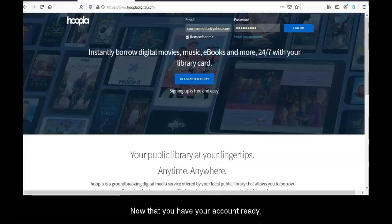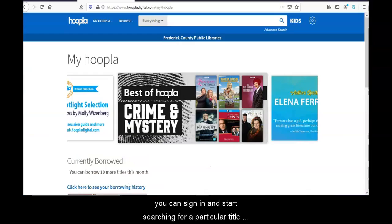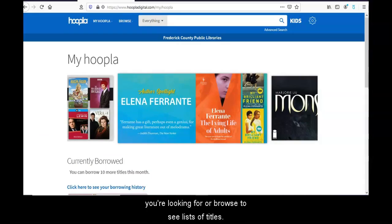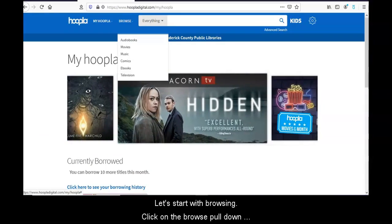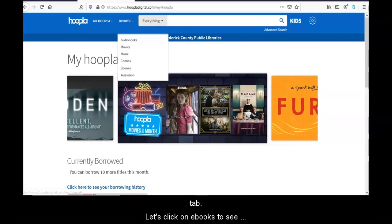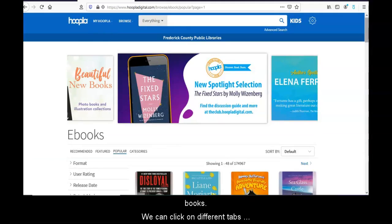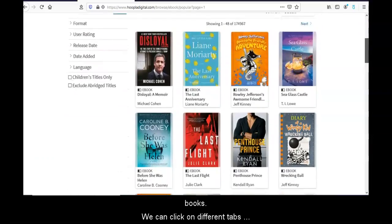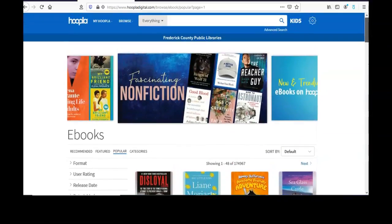Now that you have your account ready, you can sign in and start searching for a particular title you're looking for, or browse to see lists of titles. Let's start with browsing. Click on the Browse pull-down tab. Let's click on eBooks to see what happens. As you can see, we have a whole page of popular books. We can click on different tabs to sort and get different lists of books.